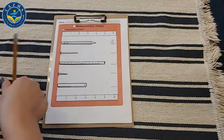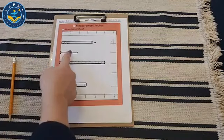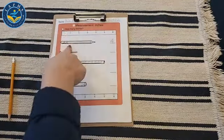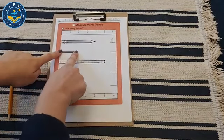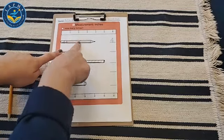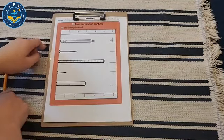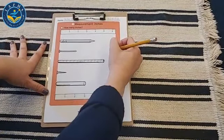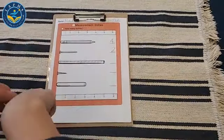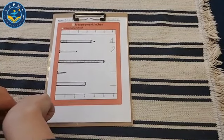4. And the nail? It goes a little bit past 1, let's see, 1 is here. Does it go past that? Yeah, it does. So maybe it is 2 inches. Yeah, 2 inches. Okay, you guys, you think you can handle that? I know you can. I know you can.